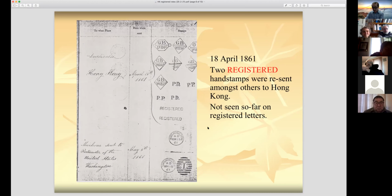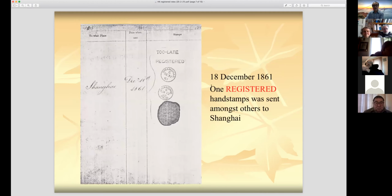And anyhow, next on 18th of December 1861, there was another set sent to Shanghai, and obviously most of you would be familiar with the Shanghai paid CDS and the Shanghai date stamp, and there's a registered, and then there's a too late mark being sent out. And this, I believe, I can't see very clearly, is probably a brass seal of some sort for mail bags. So Shanghai's got its share.